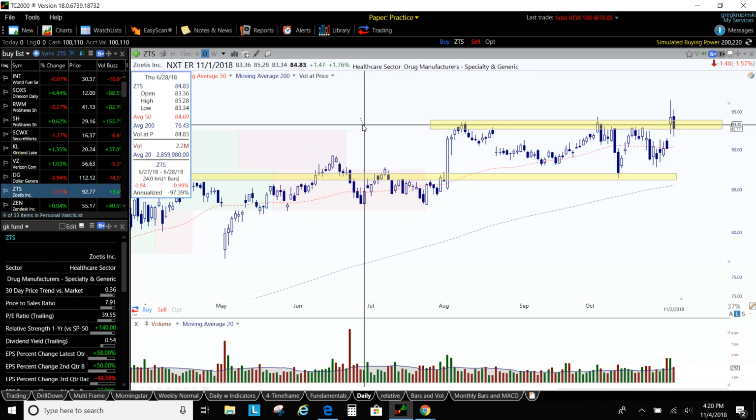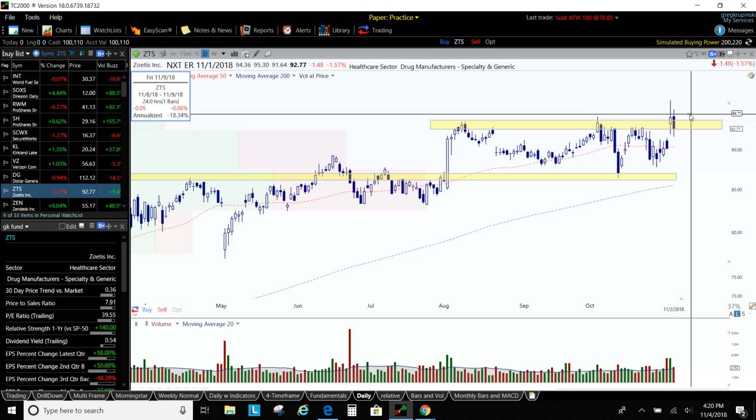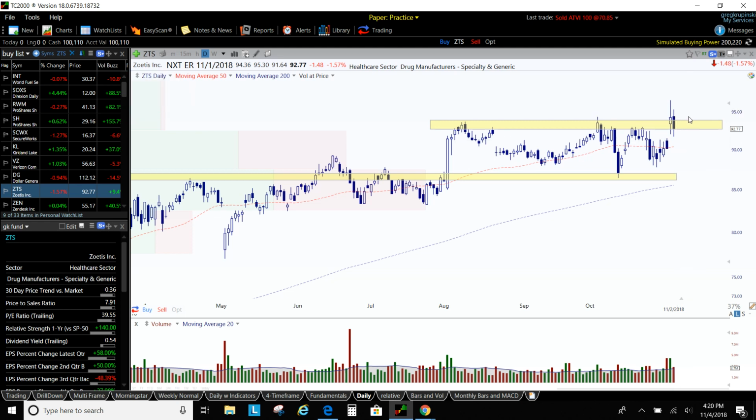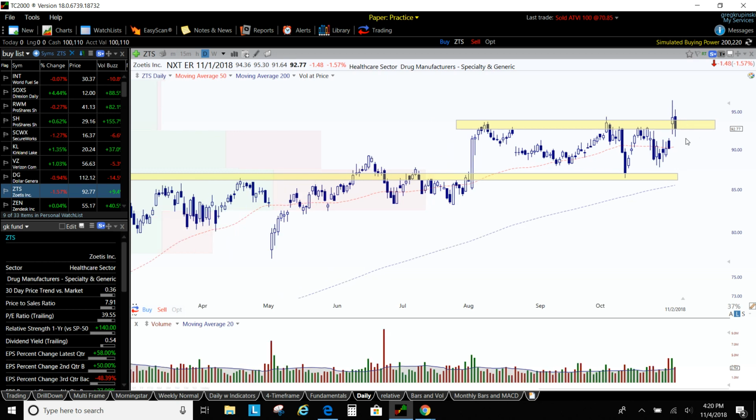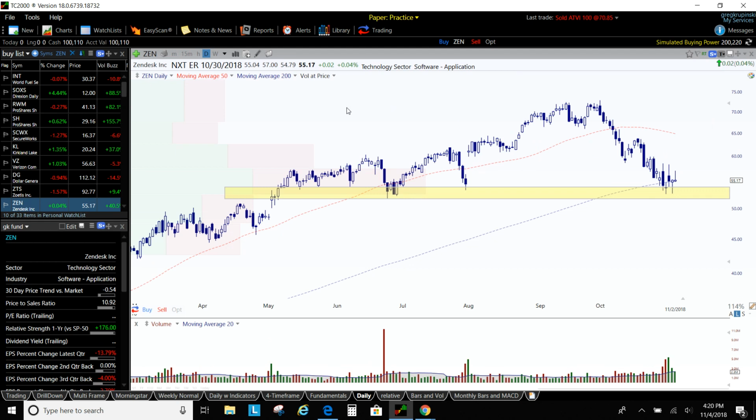Same with ZTS. This has this area here, around $93 that was resistance here and here. Didn't quite make it all the way, but it was resistance there. And then they had that nice pop on earnings, gave a lot of it back Friday. So maybe it comes back and fills. But if it can solidify itself above $94, $95, I think this is a nice long opportunity with a stop slightly underneath that.